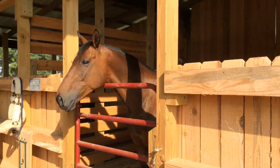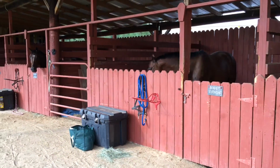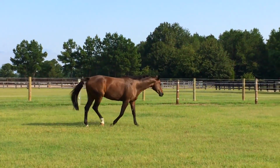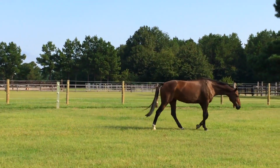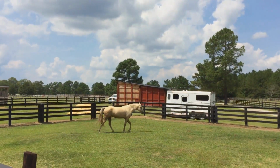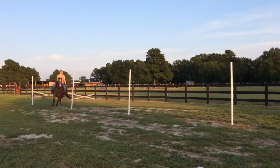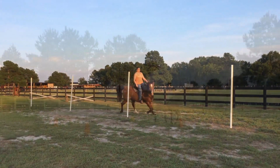The guest barn at Longleaf Lodge has roomy stalls and plenty of room for all of your tack and gear. They also offer multiple pastures for turnout or pasture boarding. Along with access to miles of trails, they have a round pen, competition-size arena, and an obstacle challenge field for guests to use.